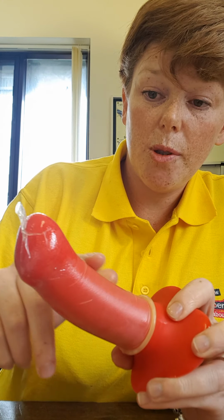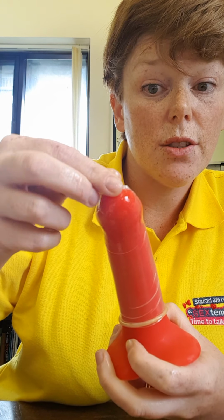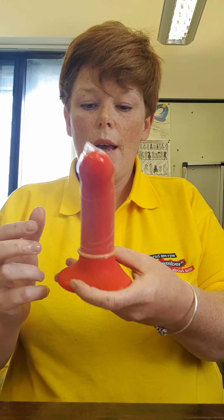So that's quite a good fit. There's no air bubbles in that. There is no air in the top, so that's not going to form an air bubble, and also there's room for the ejaculate to be caught there. That condom is good to go.